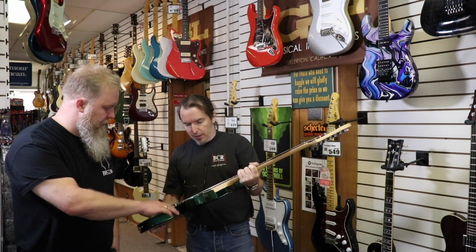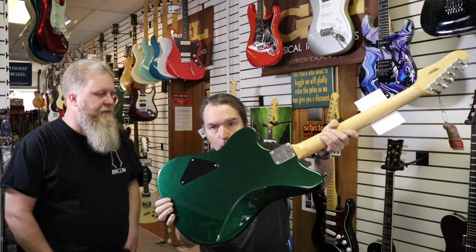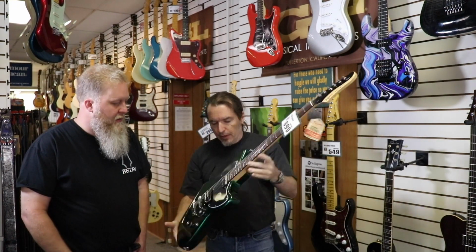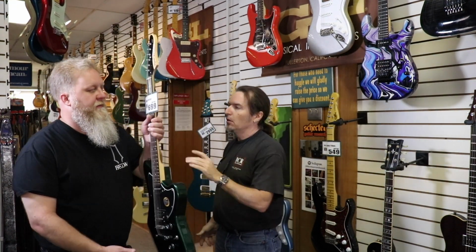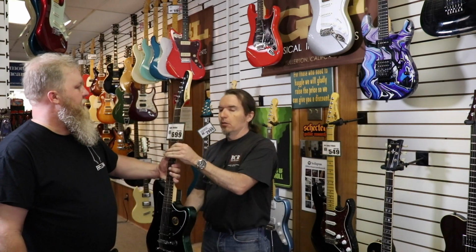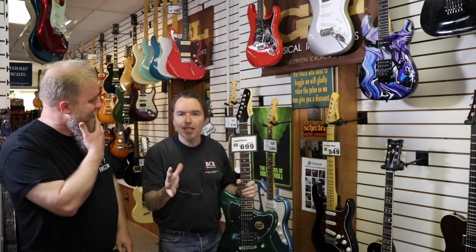I like that flake. Yeah, the metallic. And feel how light it is. It's very balanced, and it roars. Neat stuff. I love neat stuff.